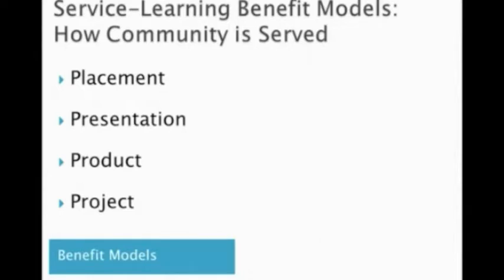So, we just talked about types, and now there are also 4 different benefit models. This describes not the type of service work students are doing, but how the service is provided. In a placement model, students serve at a community partner site throughout the semester. In a presentation model, students take the material they're learning in class and create presentations for different audiences in the community. This can be done as a presentation, a letter, or a newspaper article, or even as a YouTube video. The possibilities are really endless. It's whatever your creativity is there for.